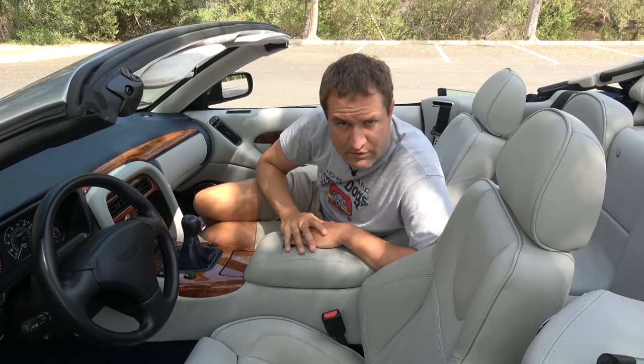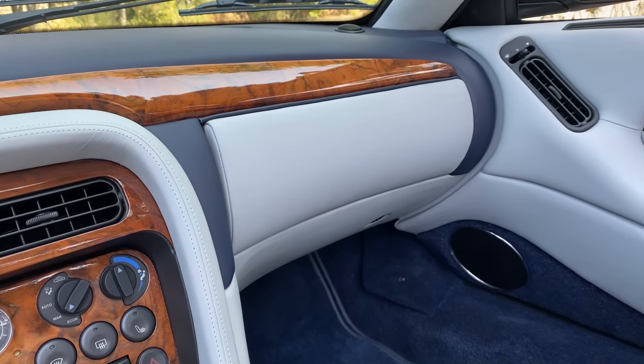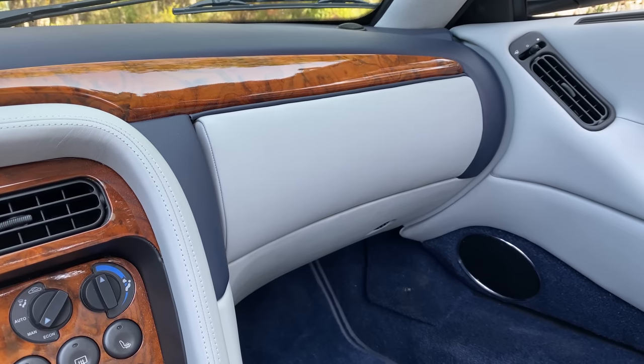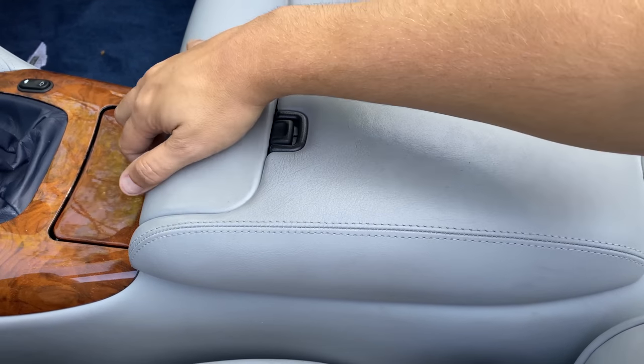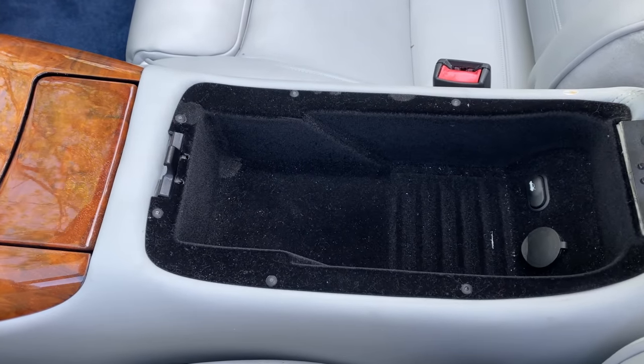And next up, here's another interesting placement. This car was made without a glove box, which is odd because it appears there is space there for a glove box, but they must have had something behind it, they didn't make one. So instead, your only storage is the center console. You can see this lid opens up, and that's your storage in there. It doesn't lock, so it's not quite as useful as a glove box, but it is storage nonetheless.